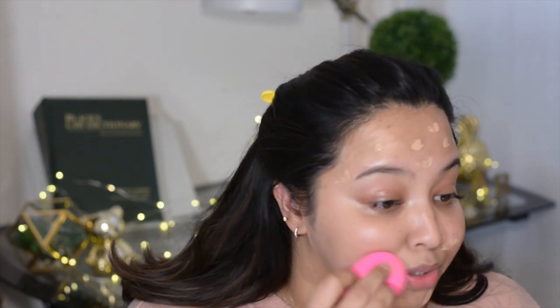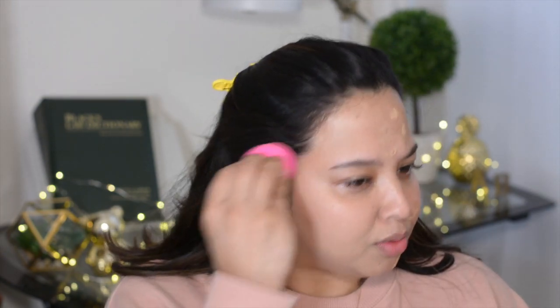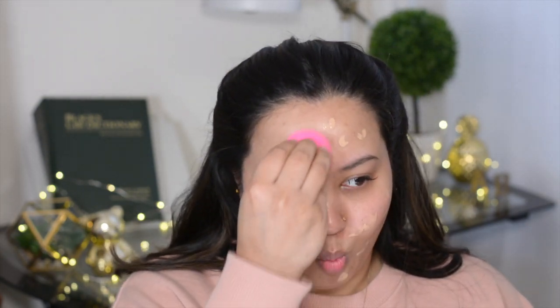I think I might put a little bit more on. I know, it's like, what? Bushra, really? You're gonna put more on? Oh, interesting. Wow, this color.